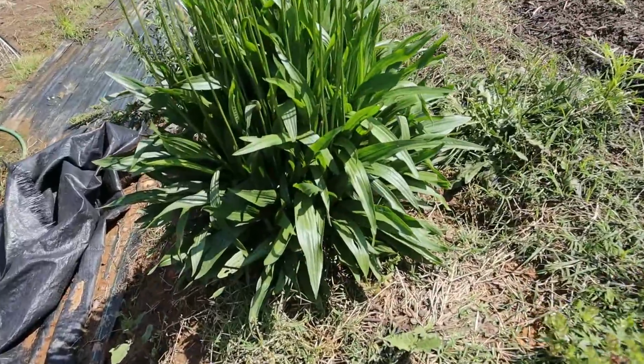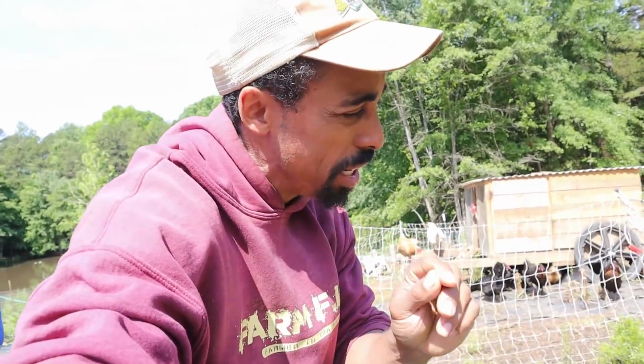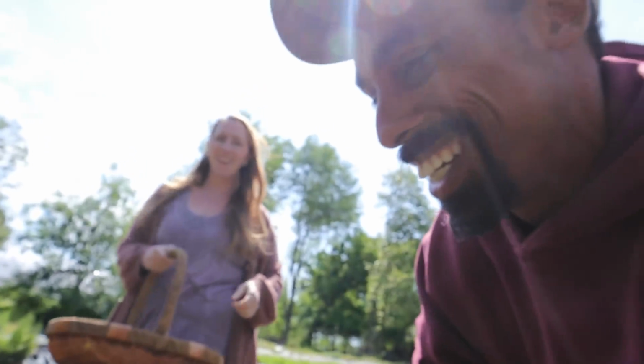And right here, we have another variety of plantain. And I've actually been saving this one specifically for Lacie because I've been in here weeding in the garden, and I was like, don't remove that plantain until she's able to harvest it. Because here we have the narrow leaf plantain. Plantago lanceolata, or something like that, is that how you pronounce it? Yeah, I think it's Plantago lanceolata.